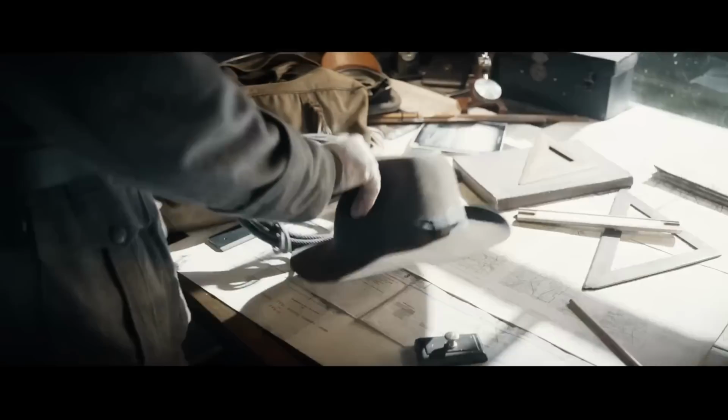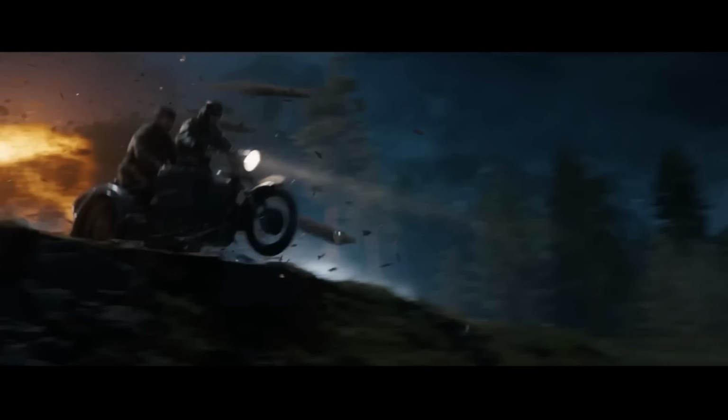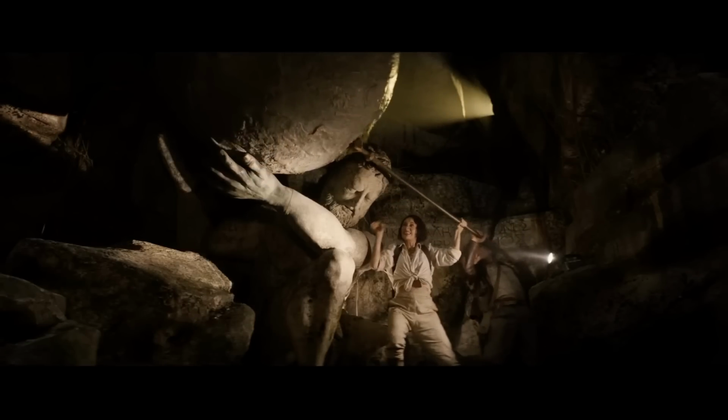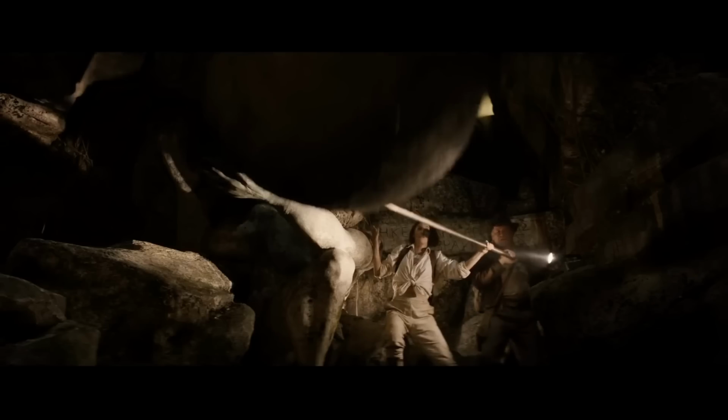Now, we just have 3 more plot details that I want to go over before we get out of here. The first one is we actually get a shot of Indy and Helena, or Helena, not Helena, Helena. I'm having a hard time saying that name. I don't know why. Helena using a rope to pull a boulder out of the hands of what appears to be a statue of Atlas.